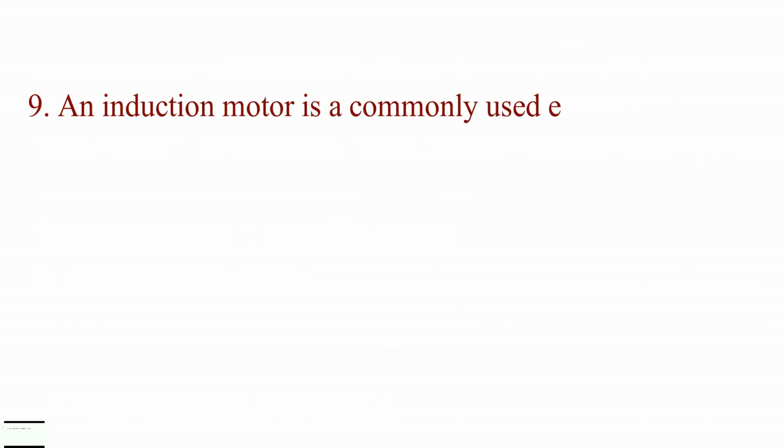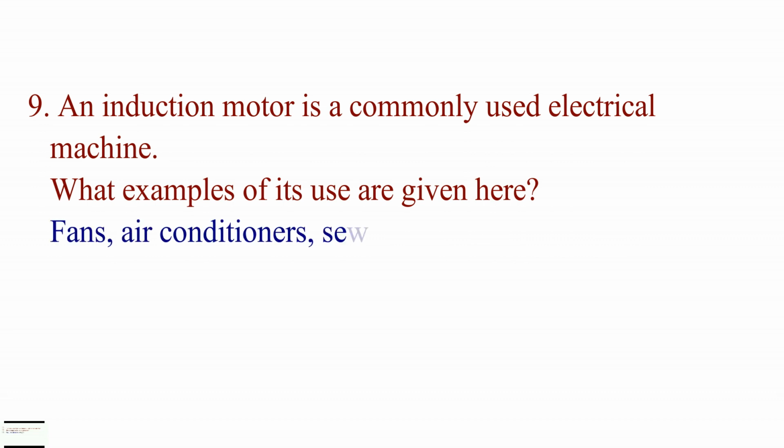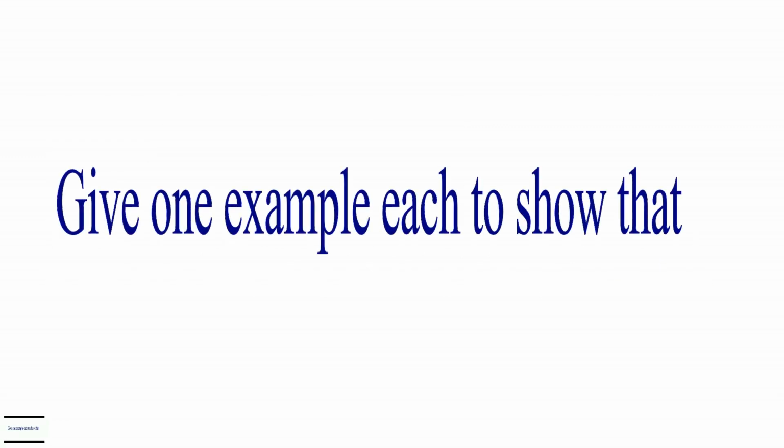An induction motor is a commonly used electrical machine. What examples of its use are given here? Answer: fans, air conditioners, sewing machines, photocopiers, power tools, cars, and even trains and aeroplanes. Give one example each to show that.